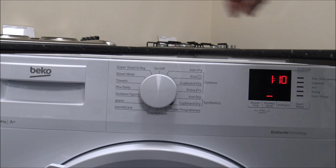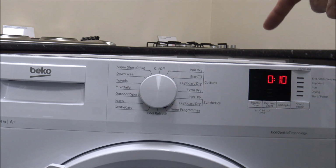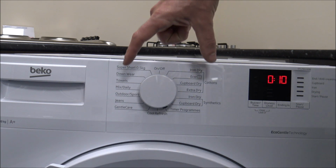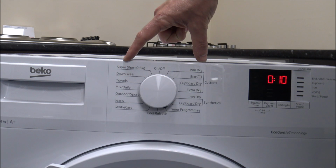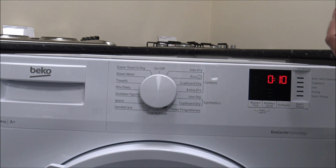So the next program to show you is this one. This is the timer programs. And what this enables you to do is to actually set the time manually. So I did mention a minute ago that the majority of programs around here use the sensor system, which to be honest is a much better method.